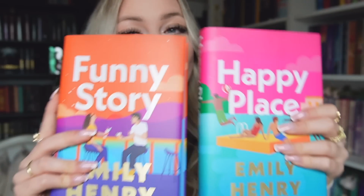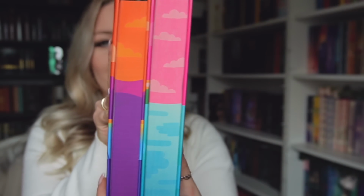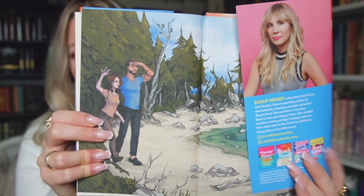And then we have Funny Story, which matches. Like, how cute are these? They look so good together. So yeah, they match perfectly. Like, look at that. I love that they match. So yes, we have Funny Story by Emily Henry. Oh my god, the end papers are so cute. Okay, so here are the end papers, and then I think it's different at the back here as well.